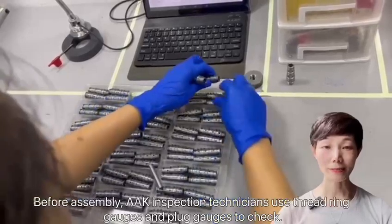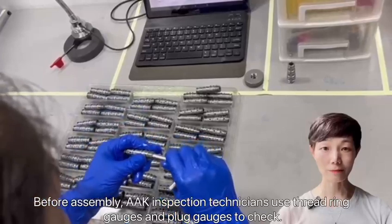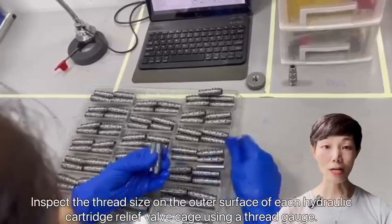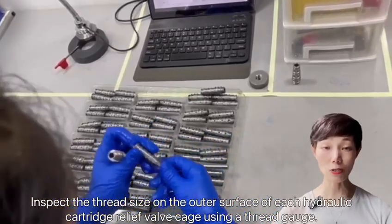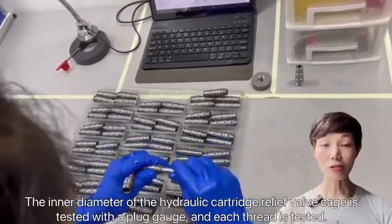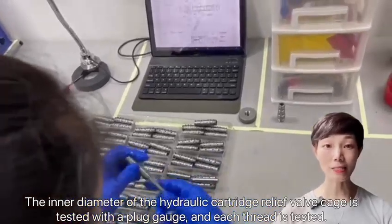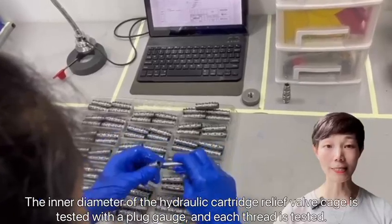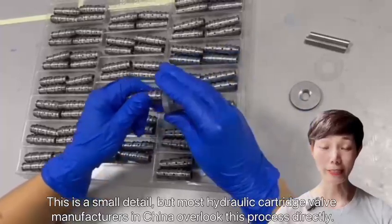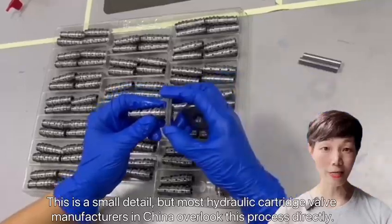Before assembly, AAK inspection technicians use thread ring gauges and plug gauges to check. They inspect the thread size on the outside surface of each hydronic cartridge relief valve cage using a thread gauge. The inner diameter of the hydronic cartridge relief valve cage is tested with a plug gauge, and each thread is tested. This is a small detail, but most hydronic cartridge valve manufacturers in China overlook this process directly.